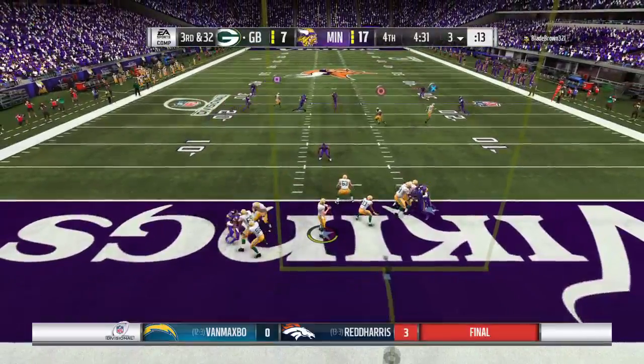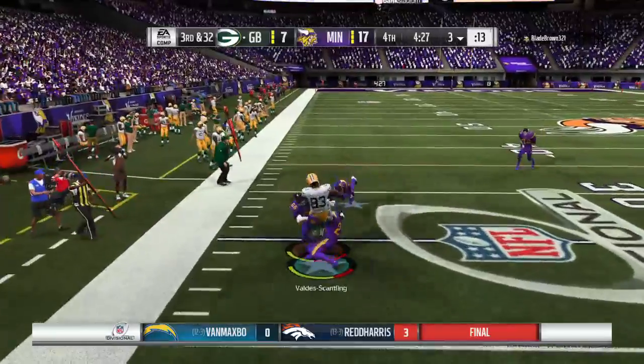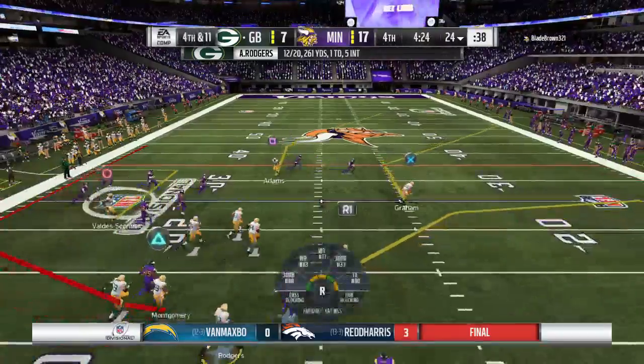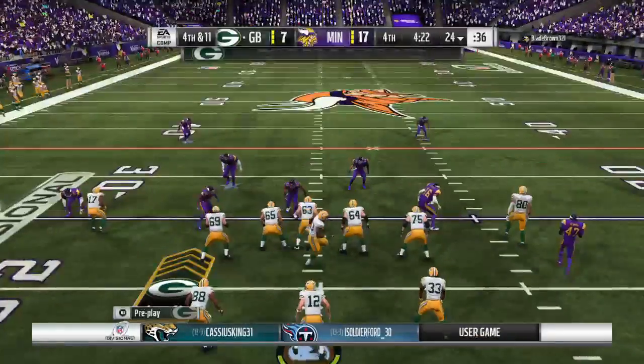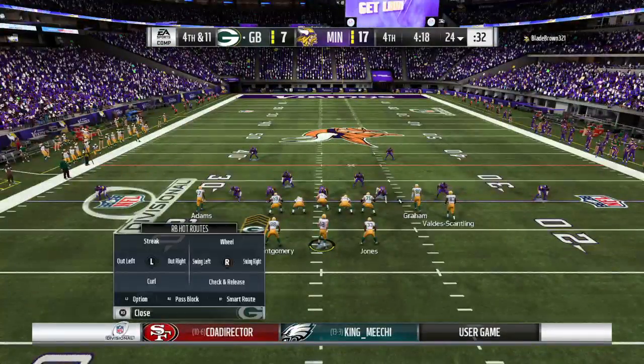Rodgers now operating from the gun. Wide open receiver, complete. And he'll go down just shy of the 25 at the 24-yard line. A crazy sequence here. A huge gain that time, but it still leaves them well short for 4th down.